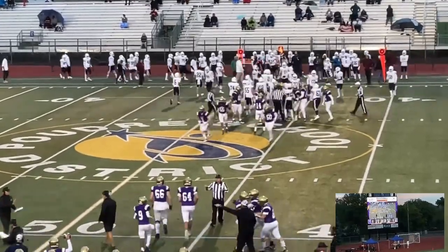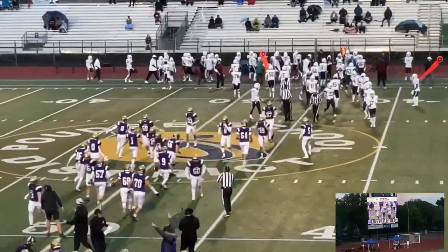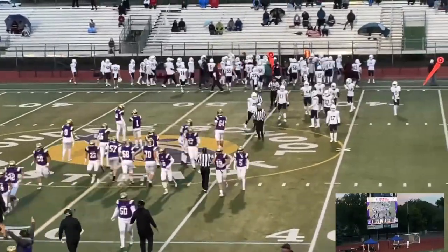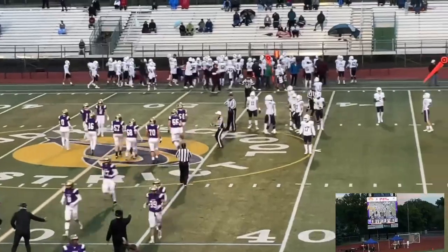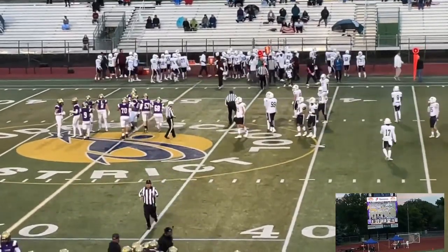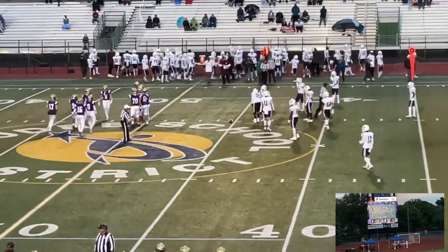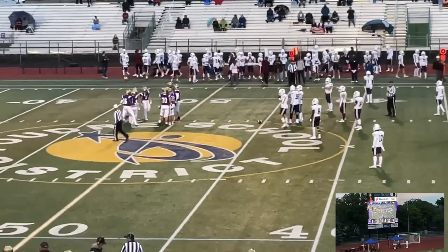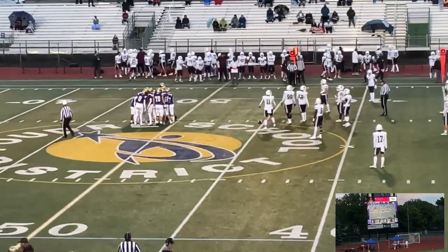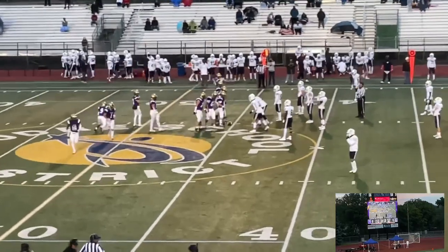Lambkin ball. There's about 3 guys in there on that play, but Luke Little led the pack. So the Lambkins hold on 4th down, and now they're in business in their own territory. It's going to be 1st and 10 on the 45-yard line, Lambkins' first possession of the game. That's how we start. It's a little sprinkly out here, but it's not bad.